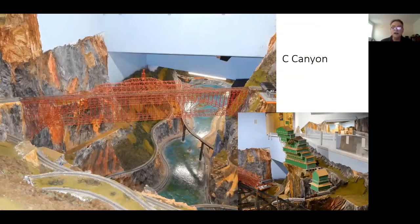There's at least one loop of track on the upper level that was never finished. You can kind of see it there in the main picture where the blue wall is. There would be a bridge across the top of that, but Bruce never got that done. And so we just leave it. We staged a wreck on one bridge that's there as part of that unfinished loop.